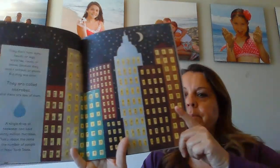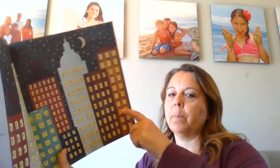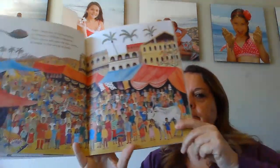They don't have eyes, heads, or legs, branches, roots, or leaves because they aren't animals or plants, but they are alive. They are called microbes, and there are lots of them. A single drop of seawater can hold 20 million microbes. That's about the same as the number of people in New York State. And a teaspoon of soil can have as many as a billion microbes. That's about the same as the number of people in the whole of India.